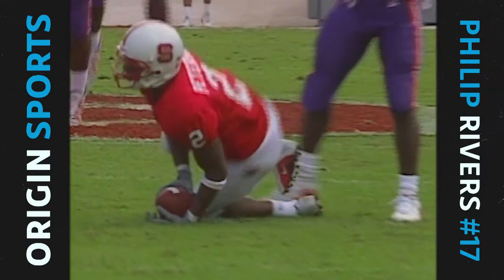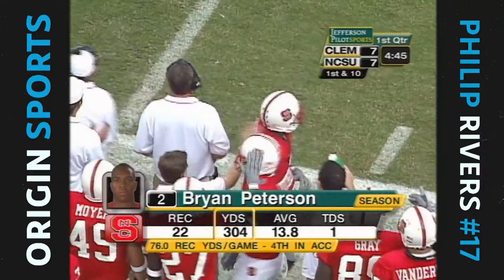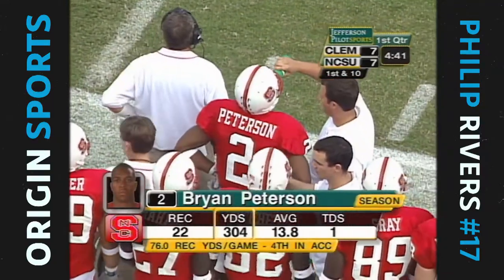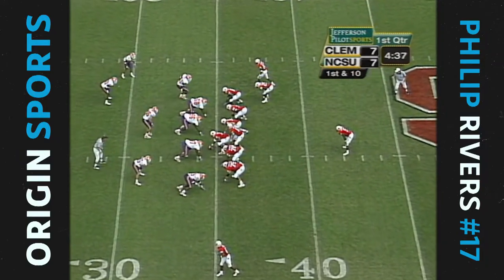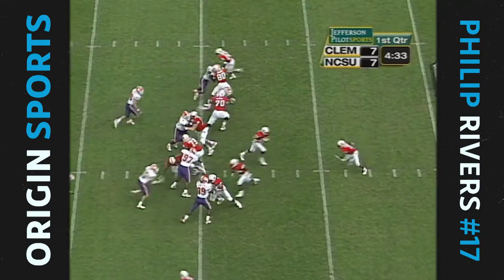That's a nice operation. Chuck Amato said it yesterday. He's got to get it in the hands of Brian Peterson and Willie Wright and Ray Robinson. Willie Wright, you know, that's my guy. Tight end, Donald. Oh yeah, love them, all of them. First and 10 at the Clemson 34.